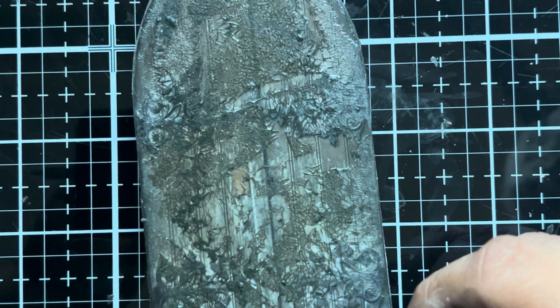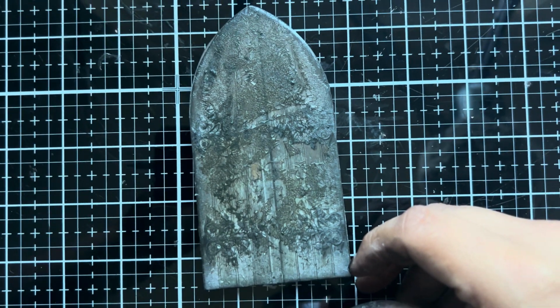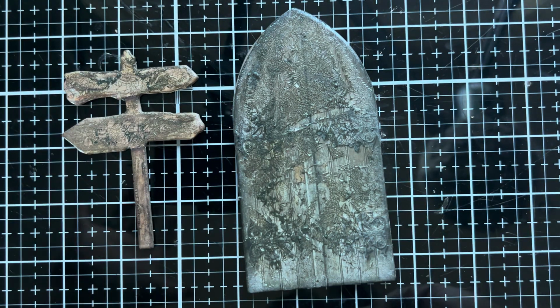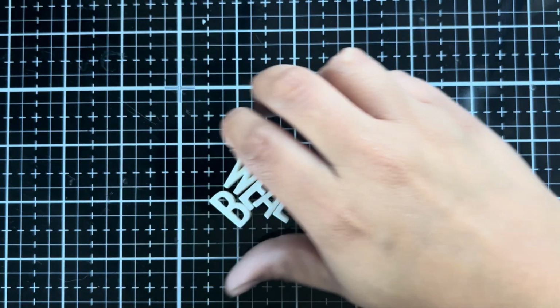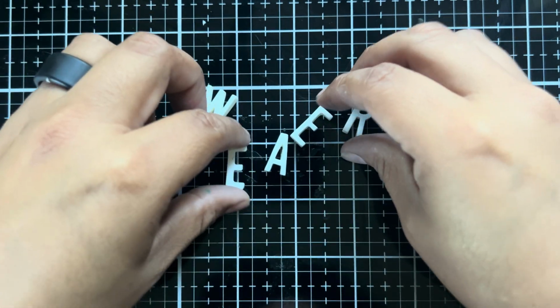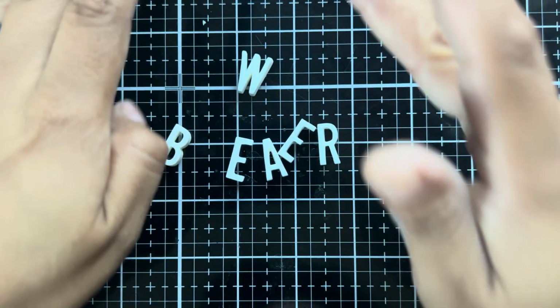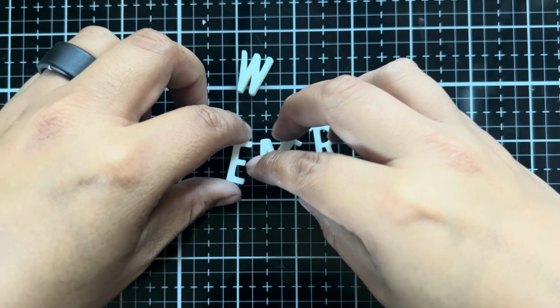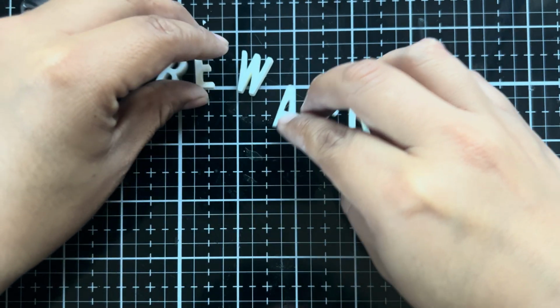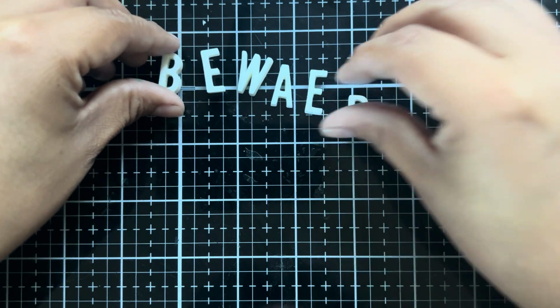So now we've got our very grungy door and our sign. For our next alteration, we're going to be pulling in some of this year's Tim Holtz Idea-ology resin letters. These are letterboard. I got a whole bunch of letters pulled, because I wanted to add another piece to the sentiment that's going to be on our project. So with these letters, we have spelled out beware.